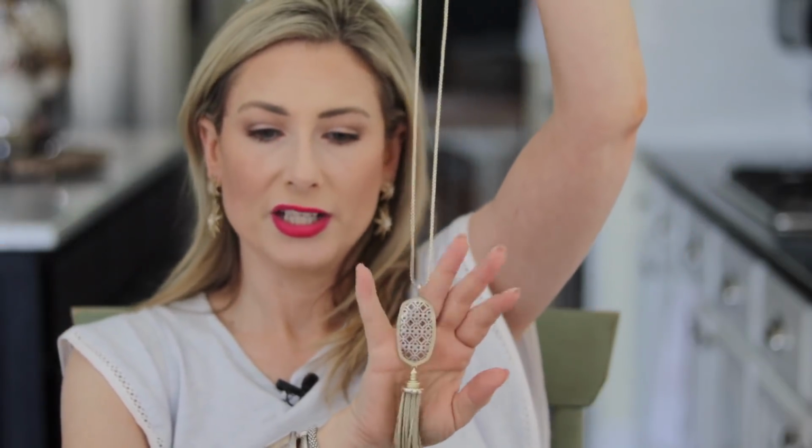You can get it with the gold on the outside and then either silver, gold, rose gold, or gunmetal. You can get silver on the outside. You see where I'm going with this. Every kind of color combination. If you go to the Kendra Scott website and go to the color bar, I'll link it below, you can go crazy and play with every kind of color combination you can think of. It's quite cool. And the tassels are really fun. So there's that. Anyway, that is that.